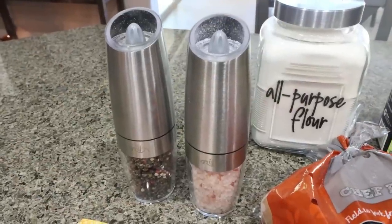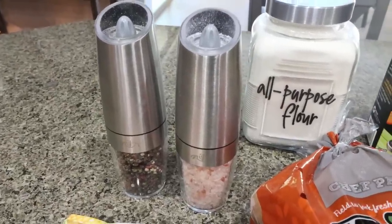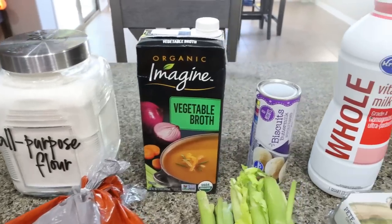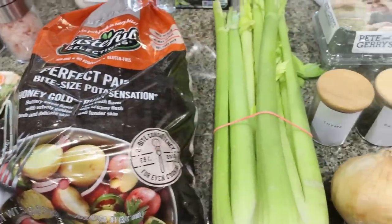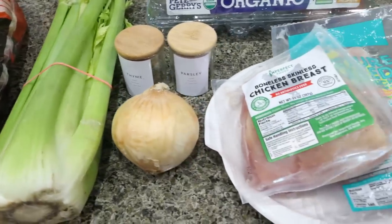As always, I'll link my gravity-fed salt and pepper grinders down below. We love these. They're from Amazon. Super affordable. You're going to need some all-purpose flour, some type of broth, a small can of biscuits, whole milk, frozen mixed vegetables, potatoes, fresh celery, a couple of spices, parsley and thyme, an onion, and some chicken breast.